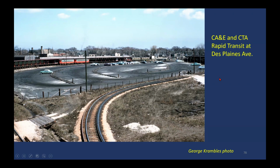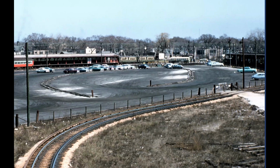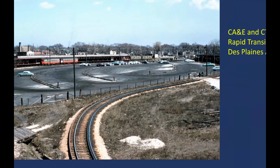on a counterclockwise loop, and the L trains came around. I think they were both counterclockwise. Anyway, you see these were the 1913 era 4000 series cars, what were called Baldies, because they didn't have trolley poles.